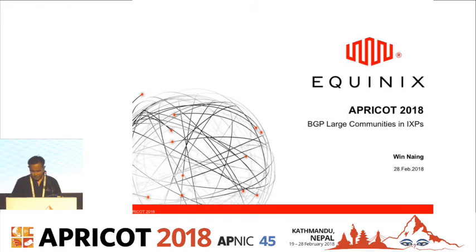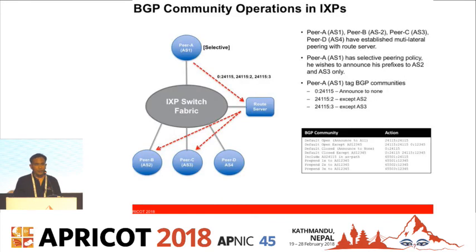I'm from Equinix. Today, I would like to share about BGP large communities to be used in the Internet Exchange Point. We shall take a look at a very similar scenario. There are four peers and a route server connected to the Internet Exchange switch fabric and the public peering VLAN. All the peers have BGP established to the route server as multilateral peering.